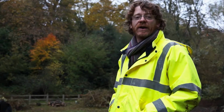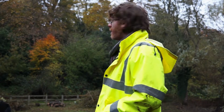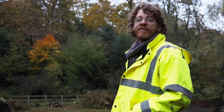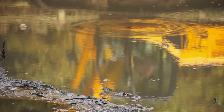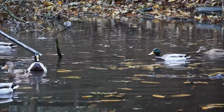Earlier today the generator for the water pump broke down, so we were a bit in limbo. We couldn't manage to dewater the ponds, but now it's back up and running. Pond's nearly empty, as you can see, so the ducks have got to find somewhere else to go.